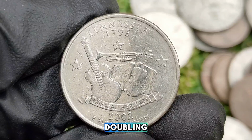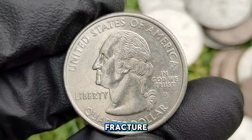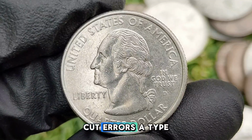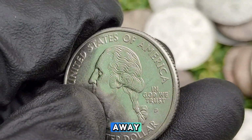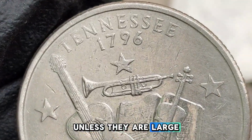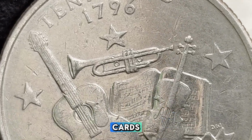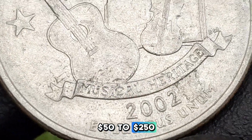Die crack or cut error. Die cracks happen when a die begins to fracture and leaves raised lines or blobs on the coin's surface. Cut errors, a type of die break, occur when part of the die face breaks away, leaving a raised blob on the coin. Value: die cracks may not add much value unless they are large and prominent, typically $20 to $50. Cuds, if significant, can fetch $50 to $250.